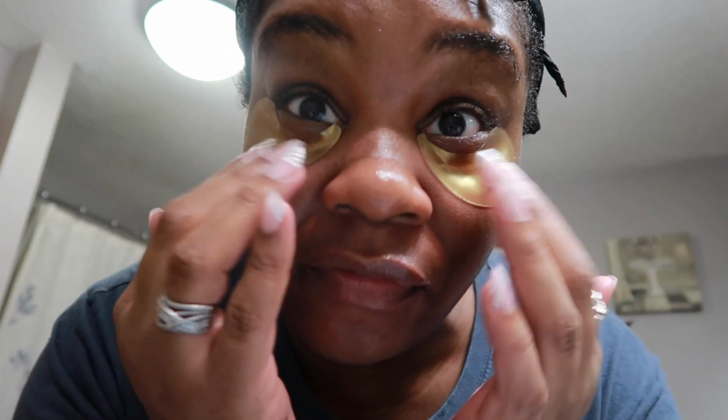But since it's raining, and the rain percentage goes further down as time goes on, we're in no rush. So while my products are absorbing within my skin, these eye patches are helping depuff, because I have bags already at almost 32 years of age. But I am going to now give it like 10 minutes.